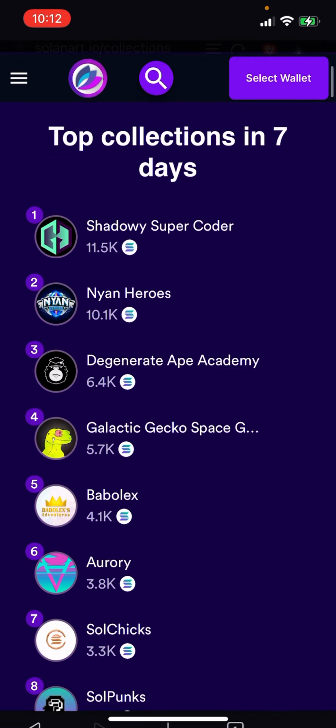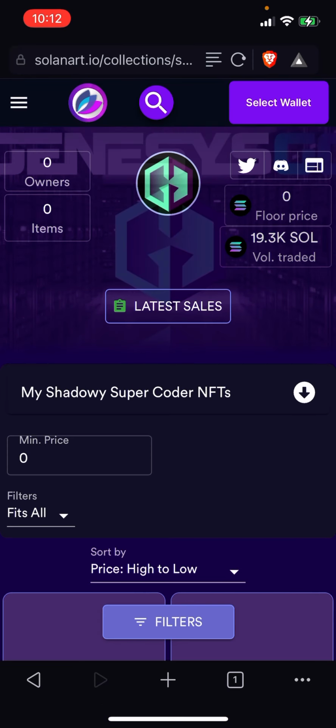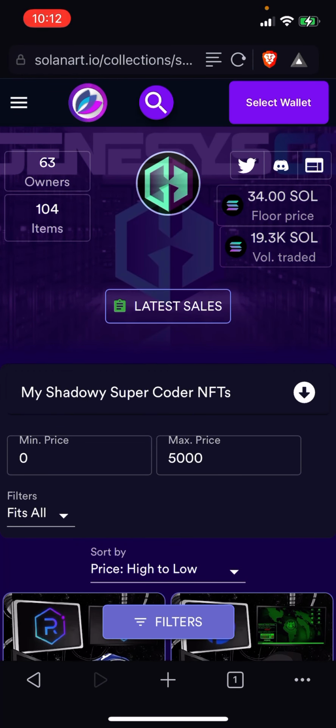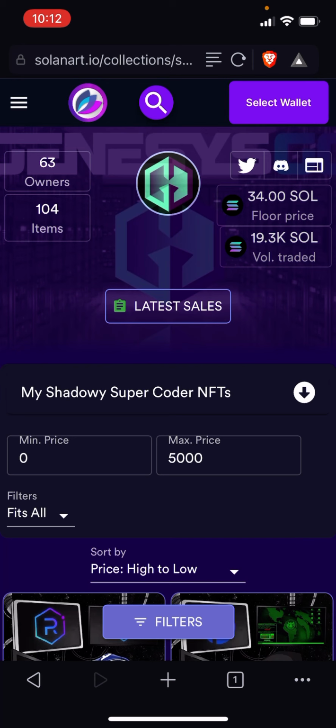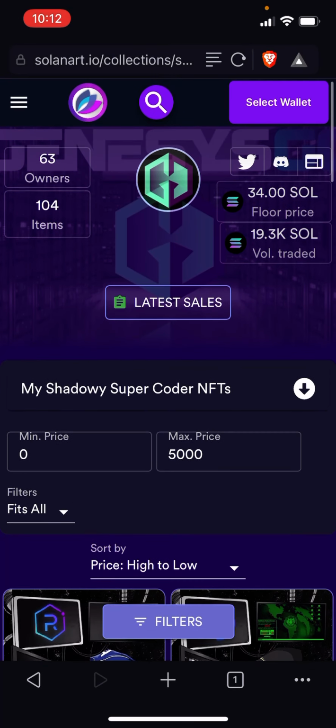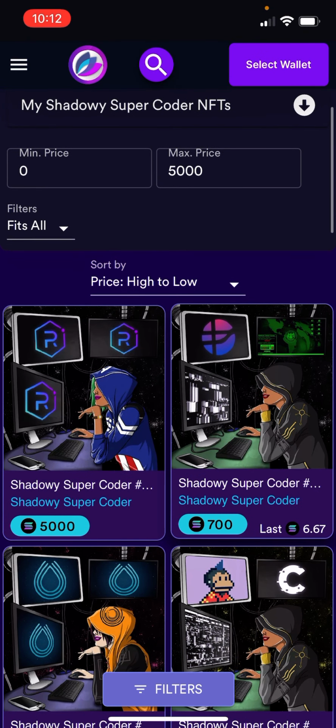So let's start with the number one, Shadowy Super Coder, and it's 11.5 thousand Solana. Let's see what's up with that. First thing I'm really taking note of is how many owners versus how many items. What I would do is probably double check the website, but I see that there's only 104 of these and 63 people own them already. It's just a short supply of the Shadowy Super Coders.